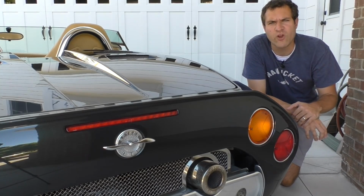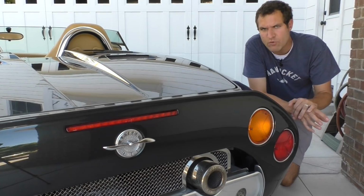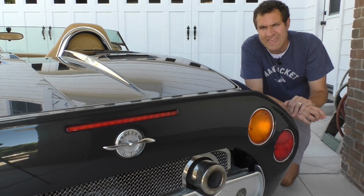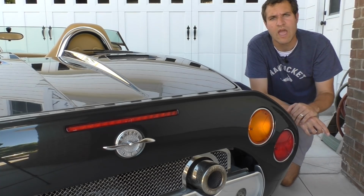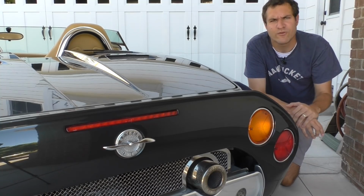Another interesting quirk of this car can be found around back, and that would be Spyker's logo, which is an old-time airplane propeller. Now, as you look around this car, you'll notice that there are two basic themes. Number one is aviation, and number two is aluminum. I'll show you what I mean as I continue throughout this.